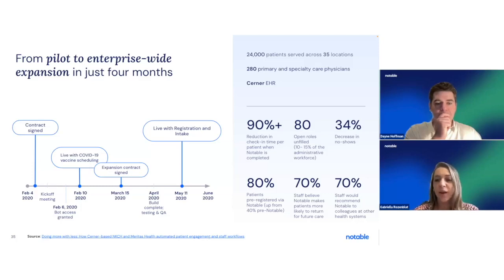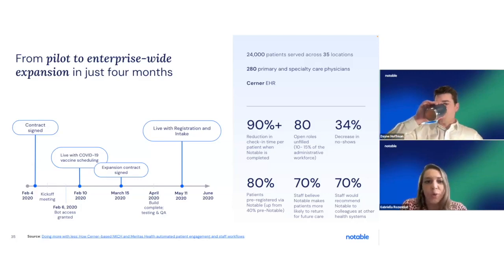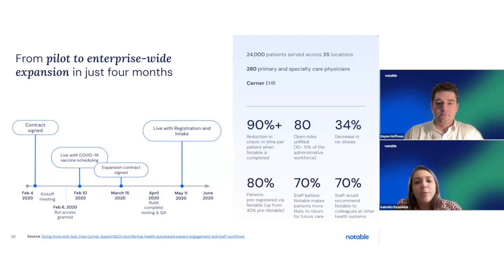So some of the outcomes that we've seen here: 90% reduction in check-in time when patients complete Notable, saving time for staff as well as patients. 80 open roles that were unfulfilled have been able to be addressed. A 34% decrease in no-shows through our confirm and cancel capabilities, allowing patients to quickly cancel their appointment and be informed of their upcoming appointments all in one place through those appointment reminder outreaches. And 80% of patients pre-registered via Notable.